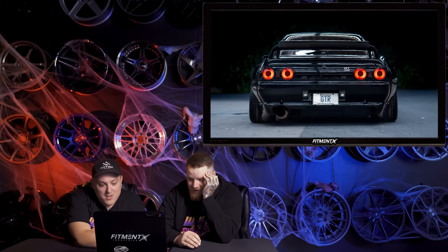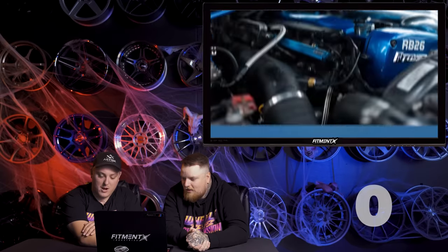So bodywork here, we're looking at the Tandem V1 kit for the R32. Hell yeah. McLaren Onyx Black with ceramic pearl, plasma cut and welded fenders. Jeez. So we got a McLaren paint on here. That's kind of dope. That's just bragging rights at that point. All right, what are you thinking?